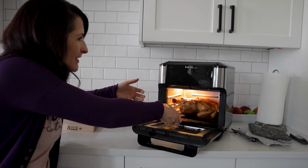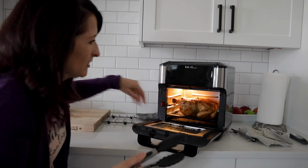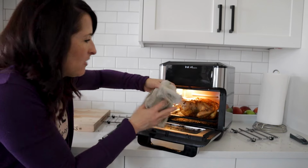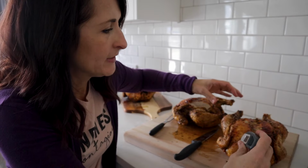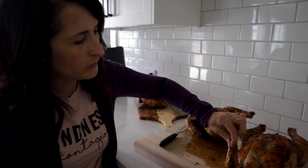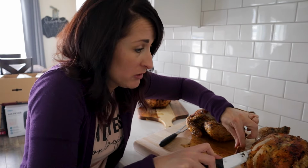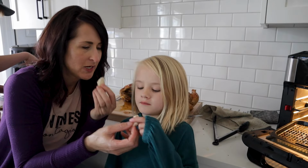Okay, lastly, the Instant Vortex Pro. Ugh. Oh, you guys, you probably already know. This is not one I can recommend. This one I did take the internal temperature, is reading really nice and high, so juicy. It's a little tougher to cut into, but that really could just be the chicken, right? All right, try a bite, try a bite.